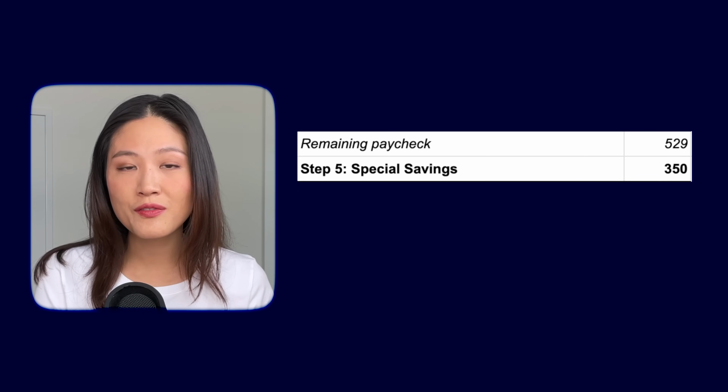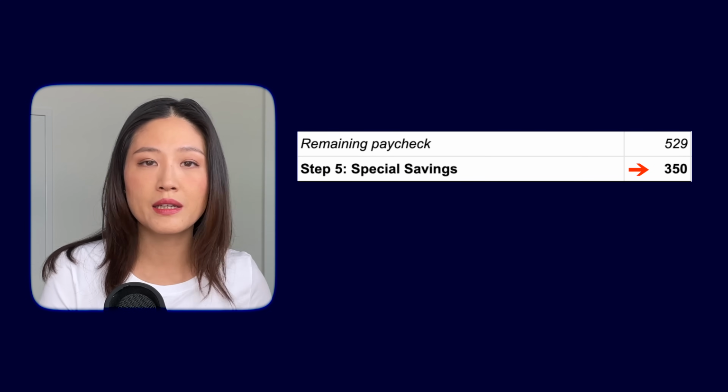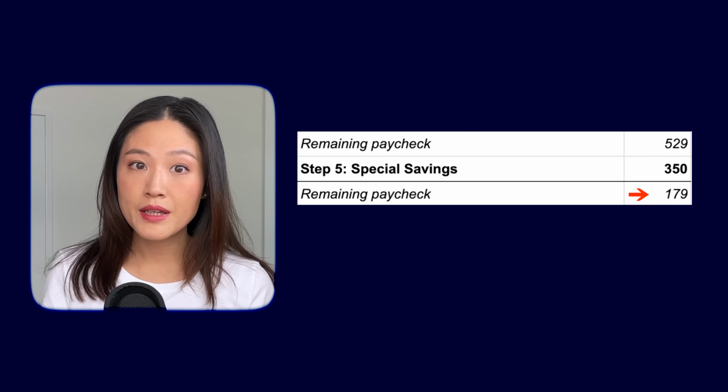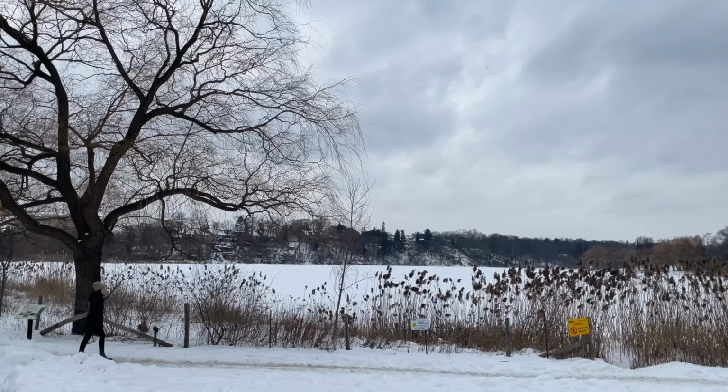Now, let's say you want to put $350 each month towards saving for a camera or your side hustle equipment. That leaves you with $179. This money you can now spend on wants. This is your dining out at nice restaurants, concert tickets, new jacket to add to your collection, not the basic one that you need to protect you from the cold Canadian winters.